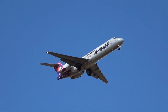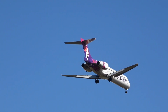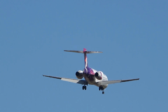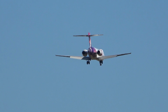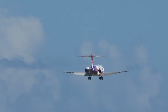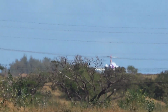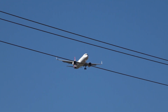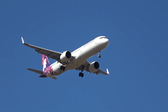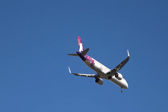Over the sugar plantation on final for 2. Over the Safeway. Over the numbers. Hawaiian 23 from Oakland across the bay, SFO.